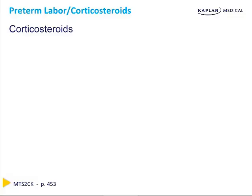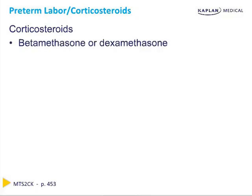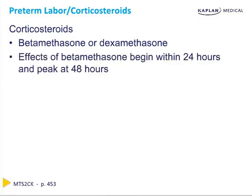So we introduced an important concept regarding fetal lung maturity in the form of corticosteroids, which are likely to show up on the Step 2 exam. Corticosteroids exist as either betamethasone or dexamethasone. The effects of betamethasone begin within 24 hours and peak in 48 hours. Typically, they'll last for about 7 days after administration.